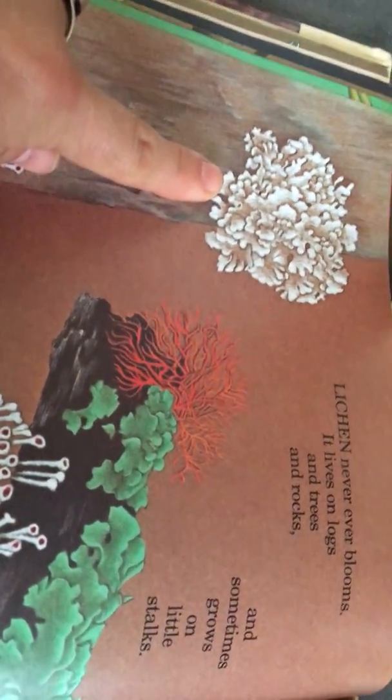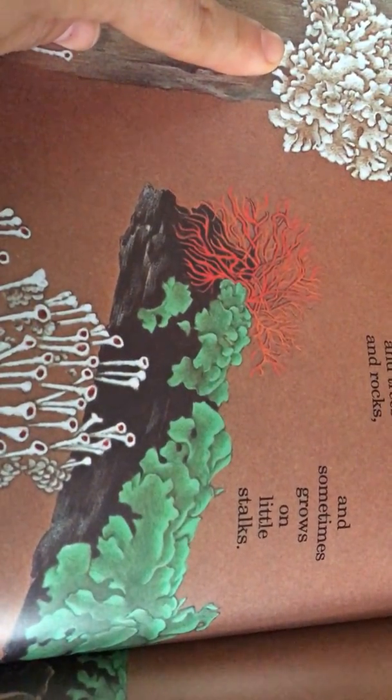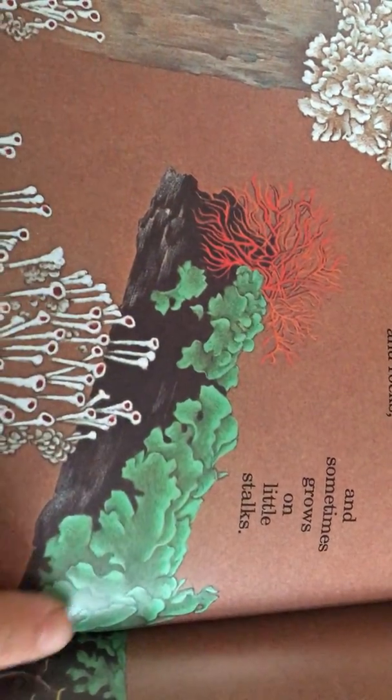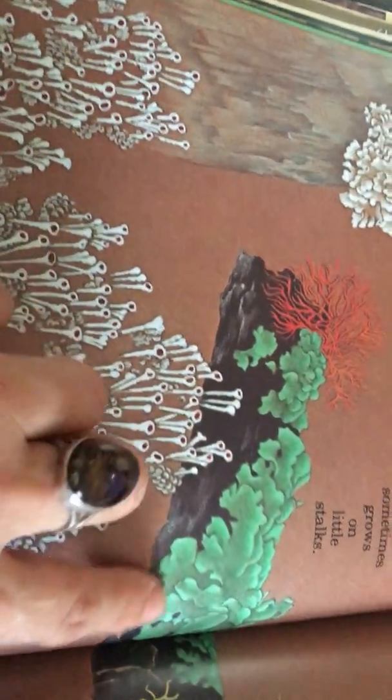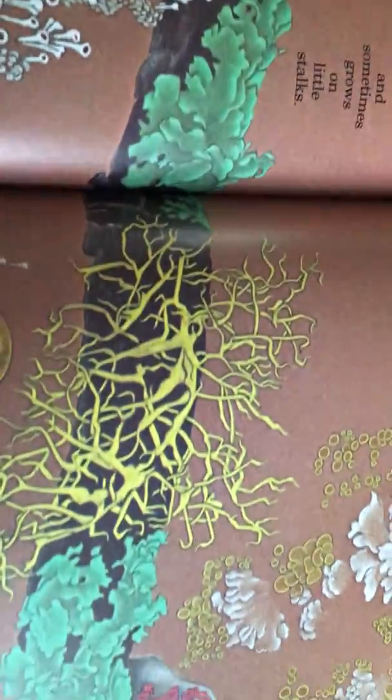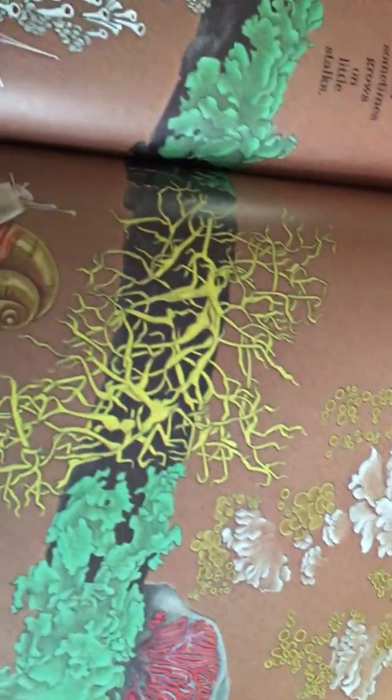Lichen never ever blooms. It lives on logs and trees and rocks and sometimes grows on little stalks. Like this, right there, or like this. We see that on our walk on the trees, right? With the moss. It's not moss, it's different than moss. Look how beautiful it is.